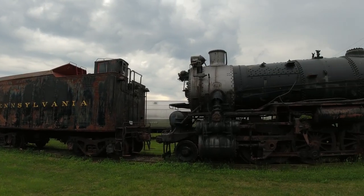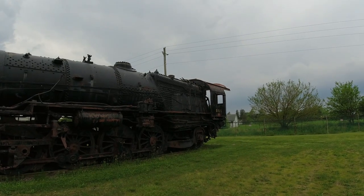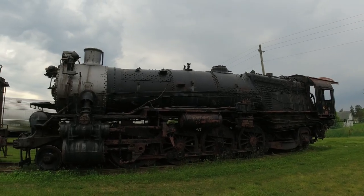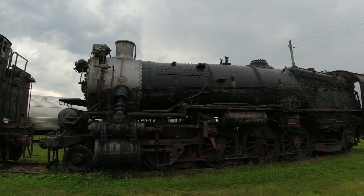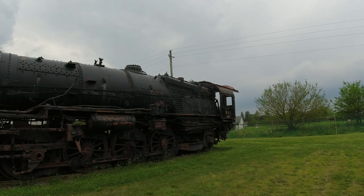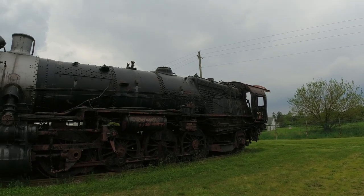This one, number 520, is pretty sad looking. Really worn, tired, weathered, and well past her prime. It's even missing some of the connecting rods there for the drive wheels. Still beautiful in its own right, but most likely we'll never see it in operation again.